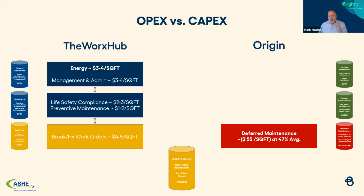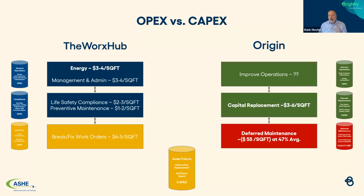So this is another cross section of the buckets, right? Kind of going back to that original footprint. And I highlight again the Works Hub and Origin, CMMS and Origin. This data exists in your system somewhere, whether it's in your CMMS system, or maybe you're using a technology suite to track your energy bills. However you do it, use your fingers and your toes if you have to, but understand what your dollars per square foot are. What are your spend levels in each of these areas?